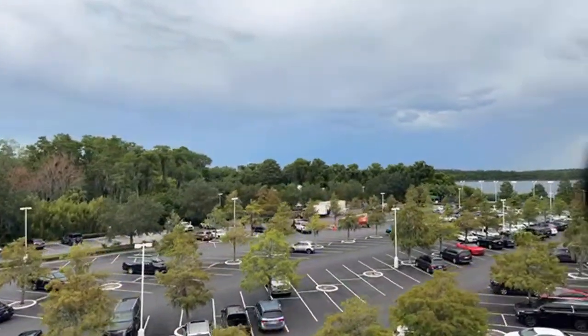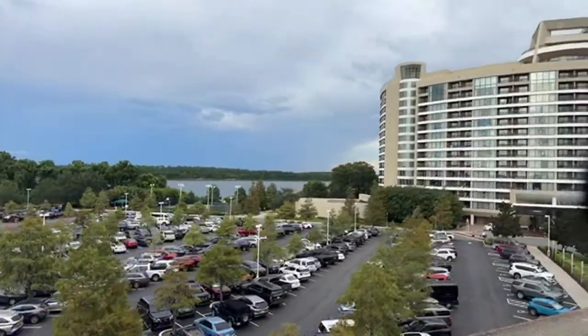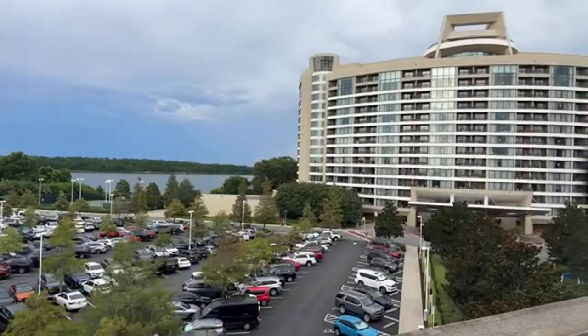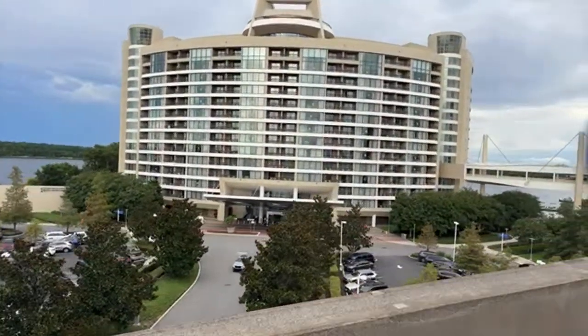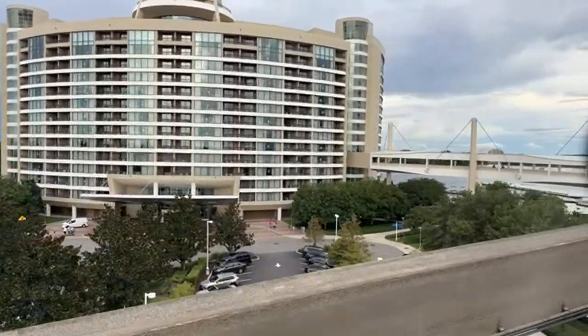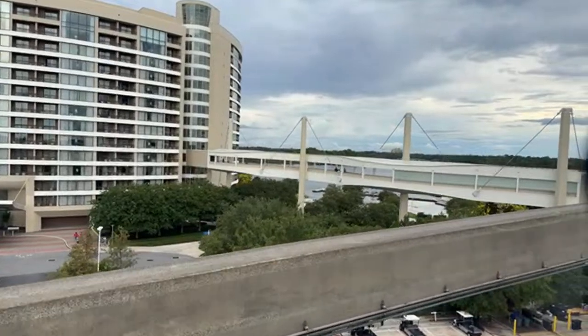You're going to get a glimpse of Bay Lake Tower. Bay Lake Tower is connected to, there it is, connected to Contemporary, almost to Polynesian. And that's a DVC property as well. So think of apartments. And there's your walkway right there to get through it. We're about to go into Contemporary.